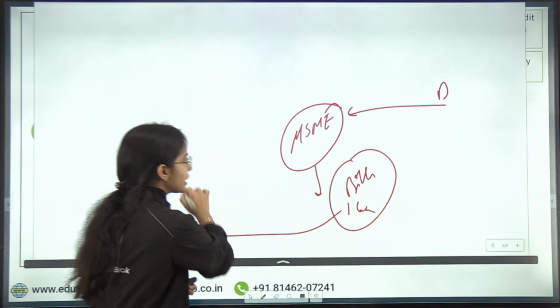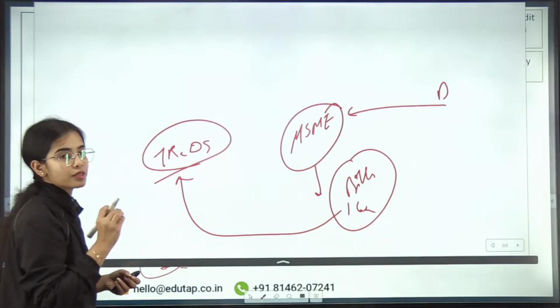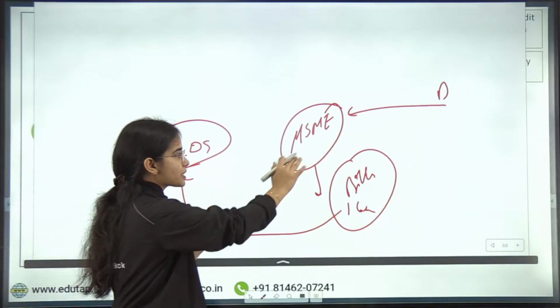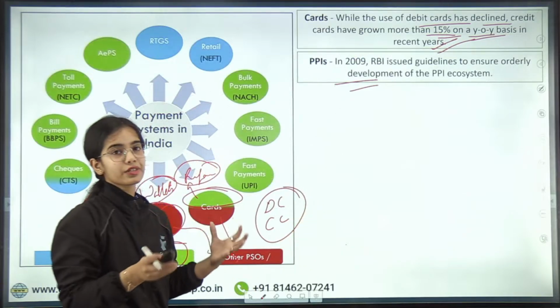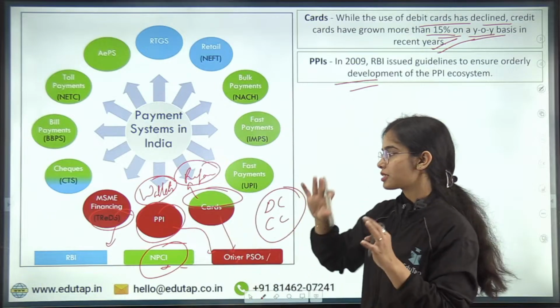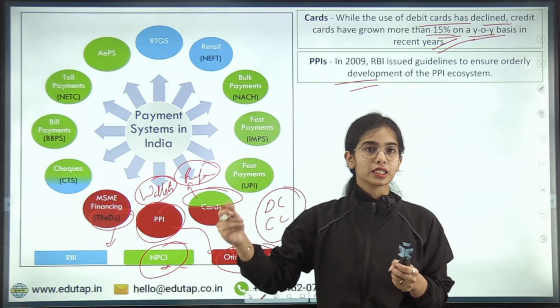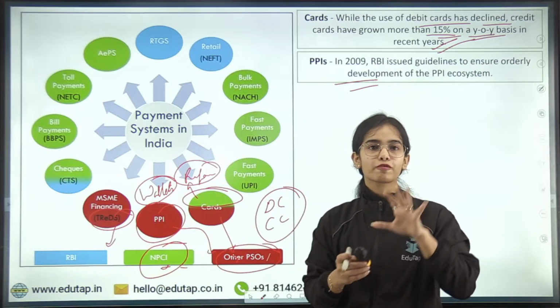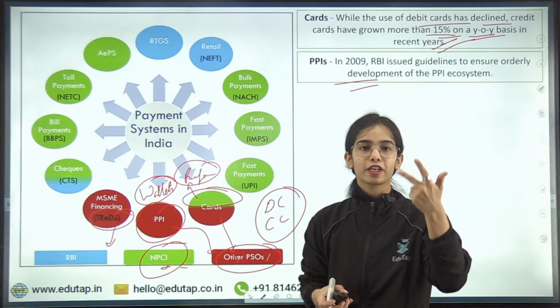So now the MSME can go to the TREDS platform, to the Trade Receivables Discounting System platform, and the MSME can ask for the money. Okay, so this is the TREDS platform. So we will discuss more about it in the coming slide, but this is the basic idea. So TREDS platform is also operated by the other payment system operators. So there are 5 TREDS platforms. So that is Credex, RXIL, Invoice Mart.